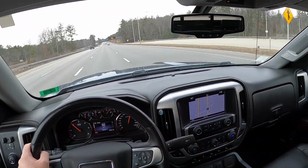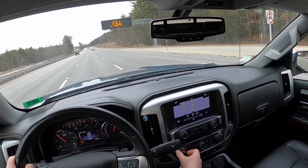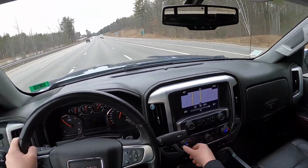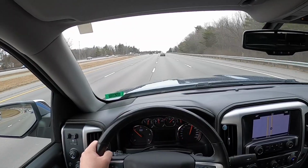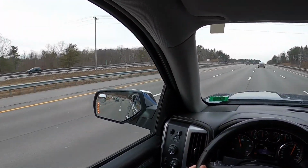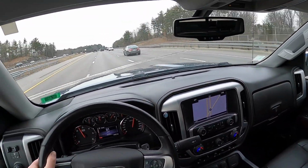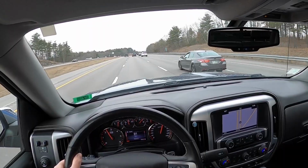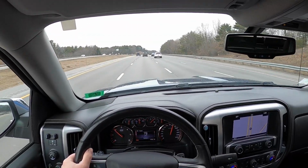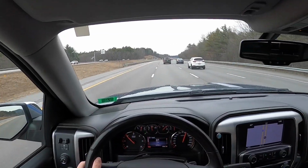So in this GMC Sierra, we also have dual climate control, where you can set them individually or sync them up, which is nice. I will also say that the leather's held up pretty well for a 7-year-old truck, with this amount of use on it too. There's not really any sign of cracking or tearing in the leather. So if you put 200,000 miles on it, it might be a different story.